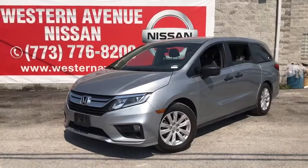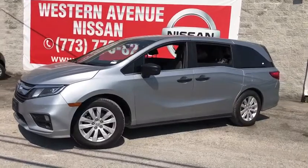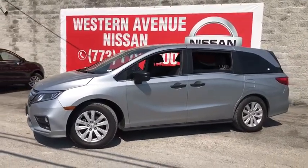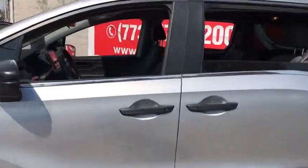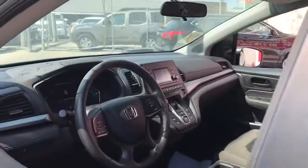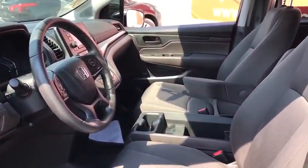Make a great choice today with the 2018 Honda Odyssey. The Honda Odyssey is a showcase of distinguished style, captivating technology, and advanced safety features. A must for all families. This vehicle has less than 65,000 miles. Here are some of this vehicle's great options.